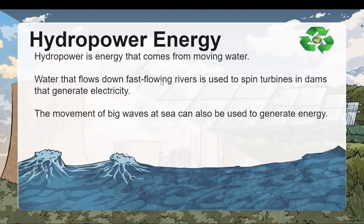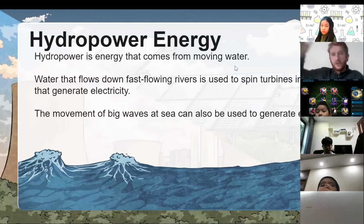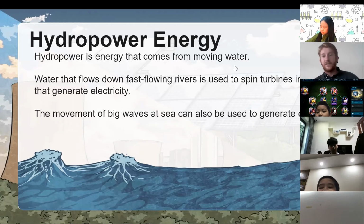We have hydropower, hydroelectric. It comes from moving water. We use a flowing river, or we use waves that are happening all the time. Waves always happen. We can't stop them because it's made by the moon. Can we stop the moon from moving? No, we can't. We get waves constantly, and water always flows due to gravity.